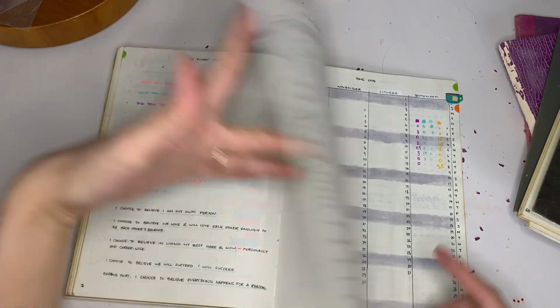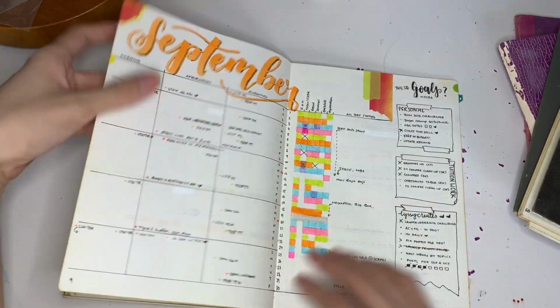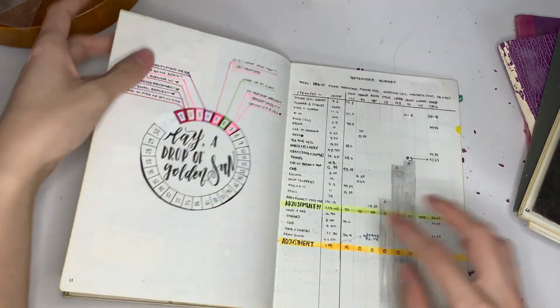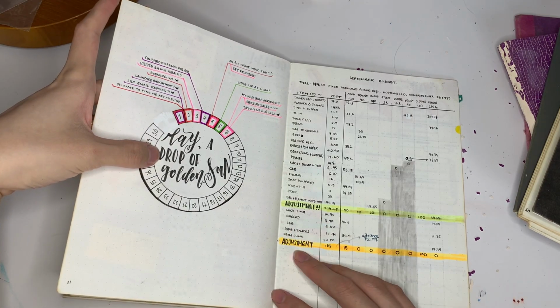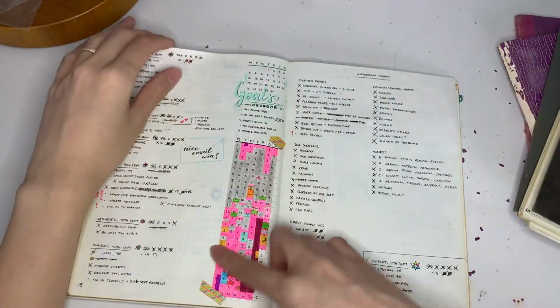And then this was a bunch of things. And then this was September. So I slimmed down my tracker a lot. And yeah, I think this was supposed to be a gratitude thing that I didn't end up finishing. And then that was when I started trying like this. Yep, that makes more sense.